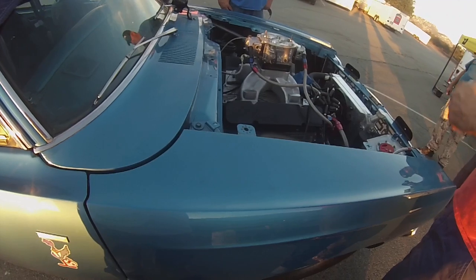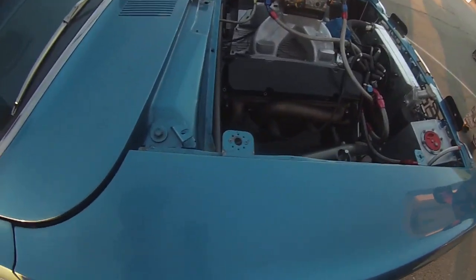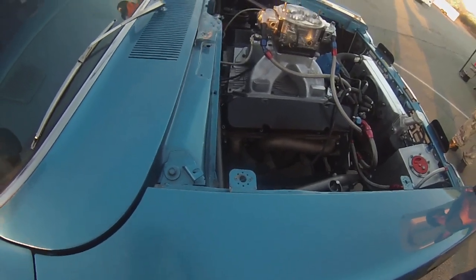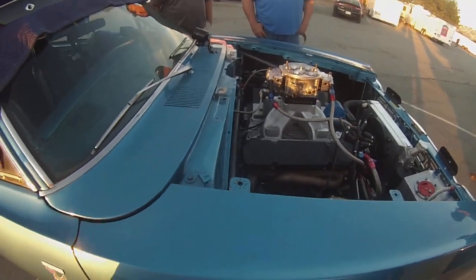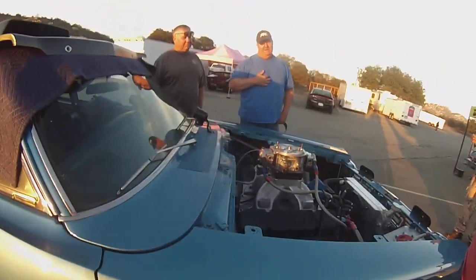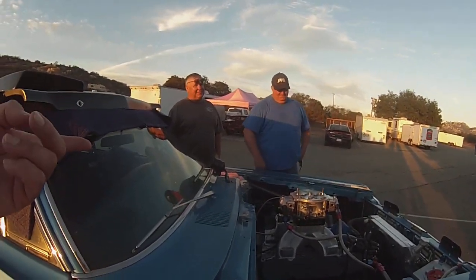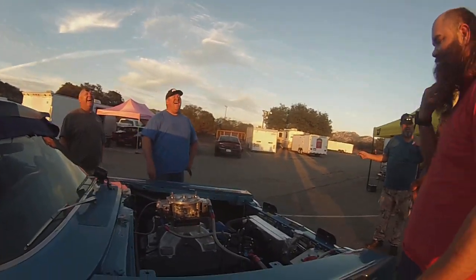But it's all chrome moly with me in it, weighs 3250. Wow. That's heavy. Yeah, a lot of people say that. It's a B-body, though. It's big. But it's heavy. Yeah, but you're running 560. Hey, my Charger is 3150. With you in it? 3250. Okay, all right. Just check it.